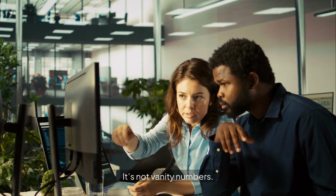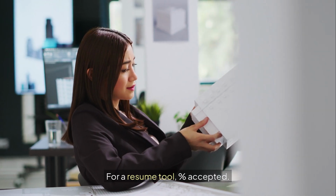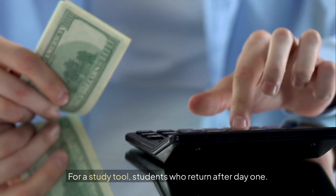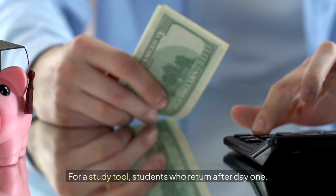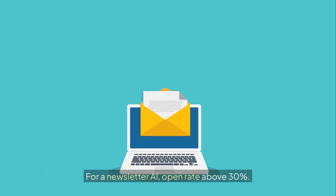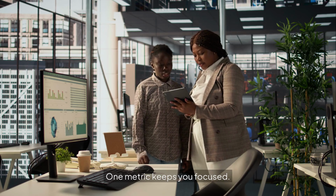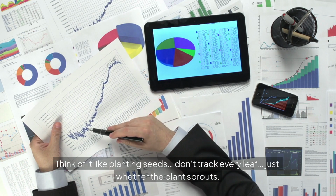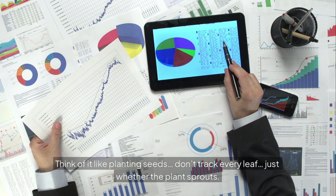It's not vanity numbers. Pick one clear measure. For a resume tool, percent accepted. For a study tool, students who return after day 1. For a newsletter AI, open rate above 30%. One metric keeps you focused. Think of it like planting seeds. Don't track every leaf, just whether the plant sprouts.